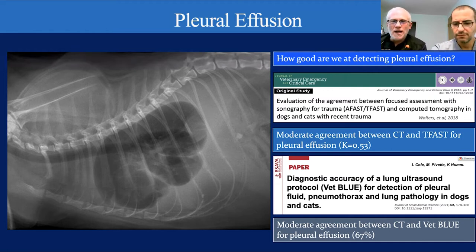And you can see in this one, Vet Blue, another type of lung ultrasound scanning technique, looking for pleural fluid and other pathologies, was really good for a lot of pathologies, as lung ultrasound is. But when it came to looking at CT and Vet Blue for free fluid in the pleural space, again, only 67% of the patients that had fluid on CT were identified as having fluid on Vet Blue.